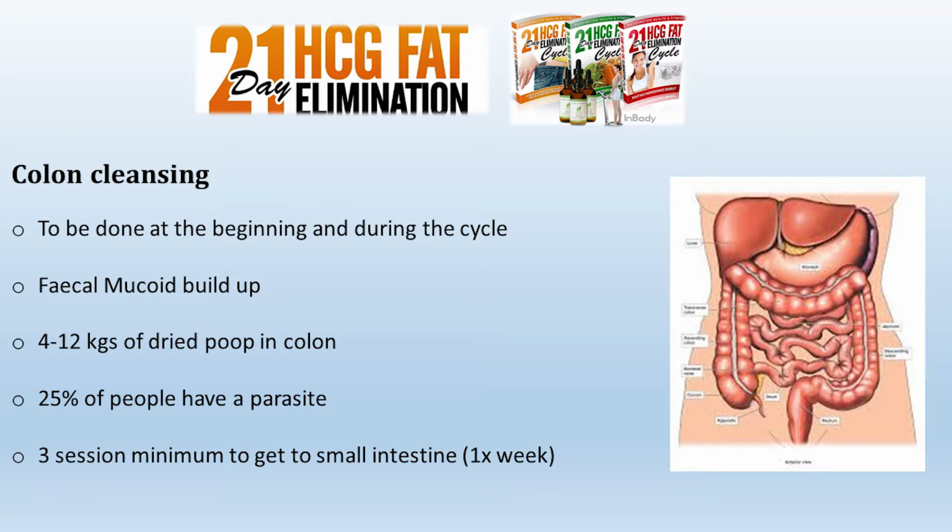Okay, so inside the bowel is something called fecal mucoid. What happens is it actually builds up and it just starts to calcify. Okay, and that's where the number 2, our elimination cycle, sits. And what happens is that it goes through that particular spot. Now, when it sits and it begins to calcify, it starts off just little bits at a time. But over the years, we build up.